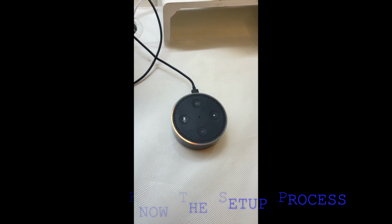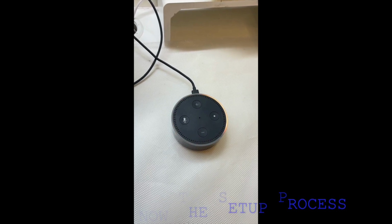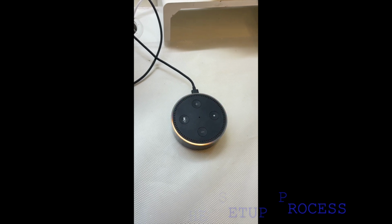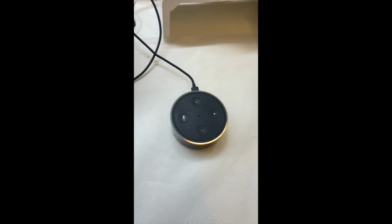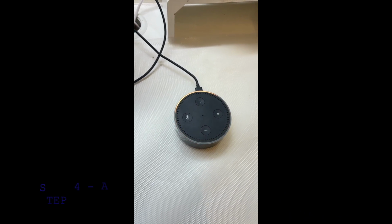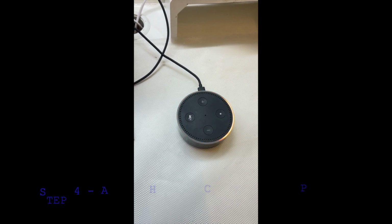So, your device is ready for setup. Just download the Alexa app and follow the instructions. As I have already downloaded the app and logged in with the account, I can start readily.